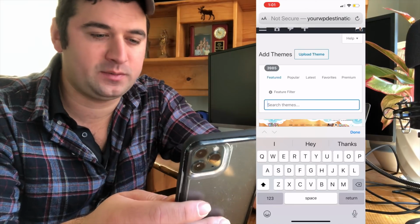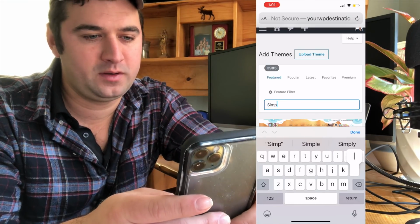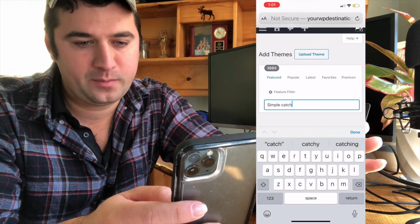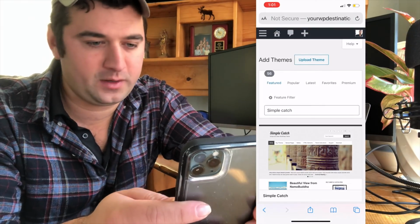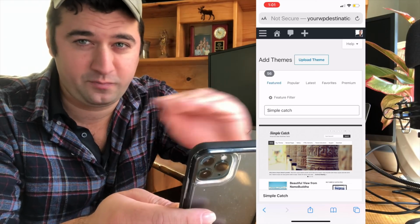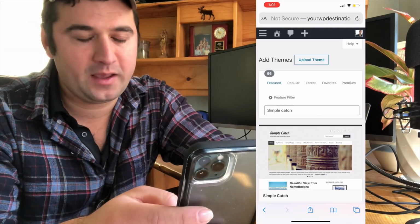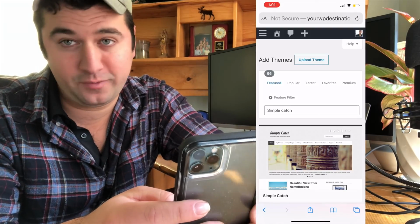And that one happens to be called Simple Catch. So if you know the name of a theme, you can just search it right away. But a lot of times, of course, you won't. So, let me know any questions about the best theme for blank or the best theme for your blank niche, and I'll give you a suggestion for free, of course.